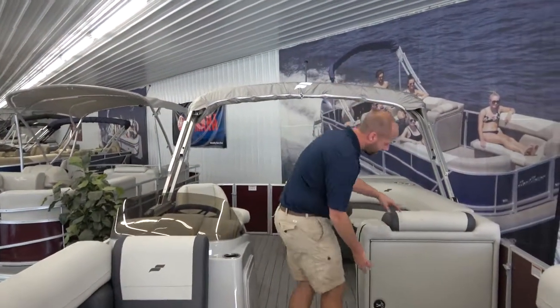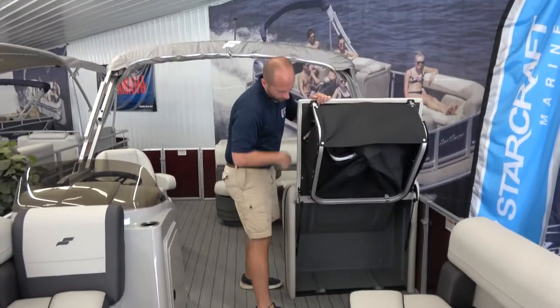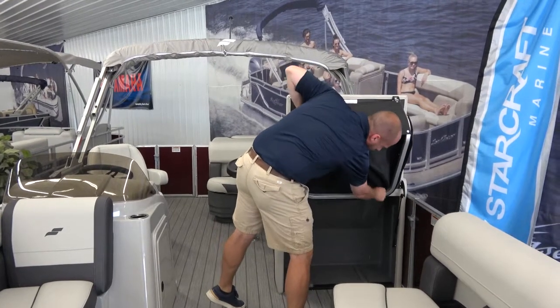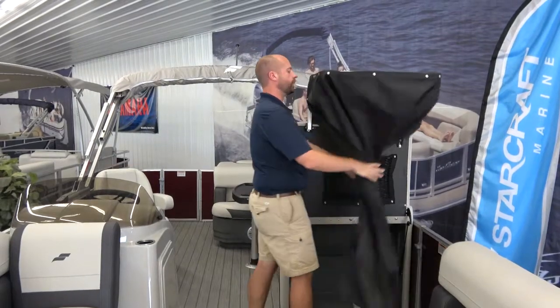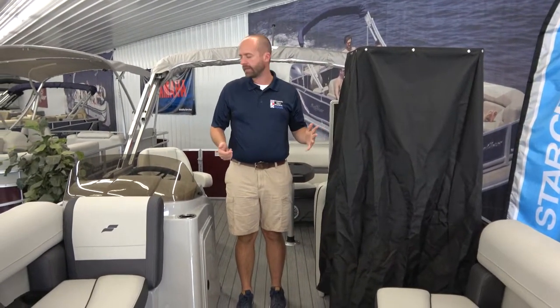We have the built-in changing room. It does just open right up and allow someone to get out of that wet swimsuit on the day in the lake. And it's just super easy here to use with the snap. It opens right up for anyone who wants to use it to get away to get out of that wet swimsuit or anything you need to do that way.